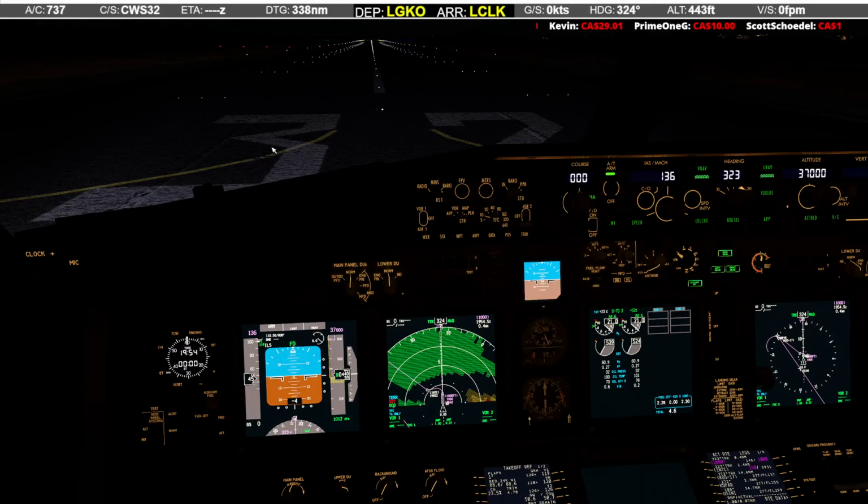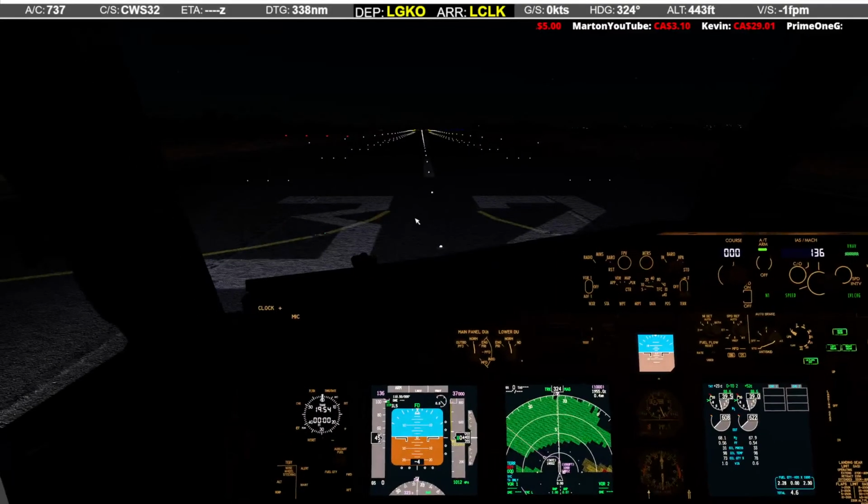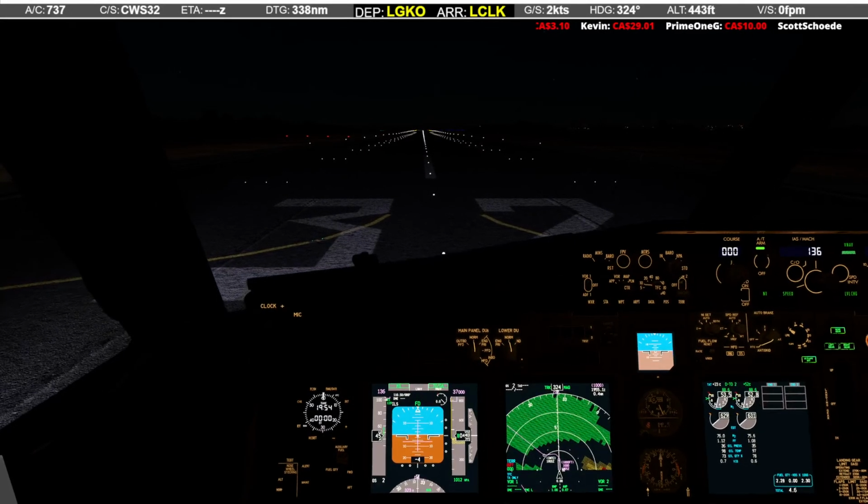So engine's coming up to 40%. Cost area traffic, Caribou 32 departing runway 32 on the Copar 3 Alpha departure. I think it's 3 Alpha. Yeah, 3 Alpha. All right. We are set. And we are good to go. So engines are 40% stable, brakes are released, takeoff power is set.